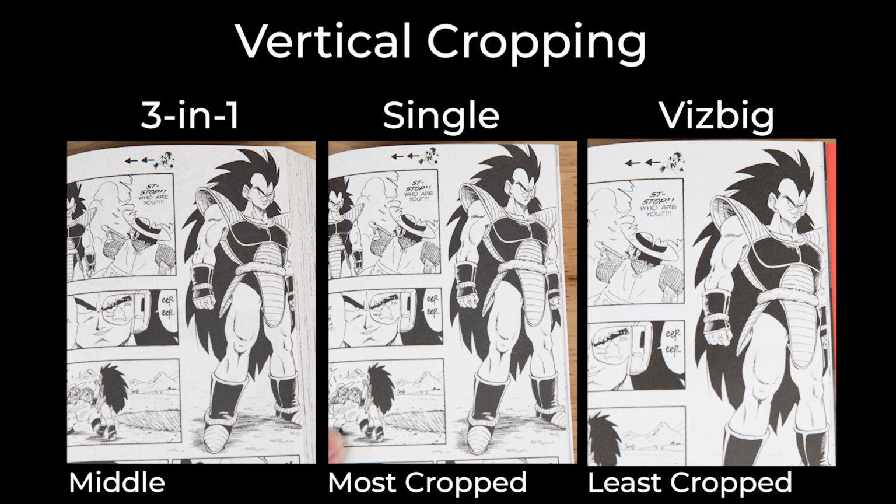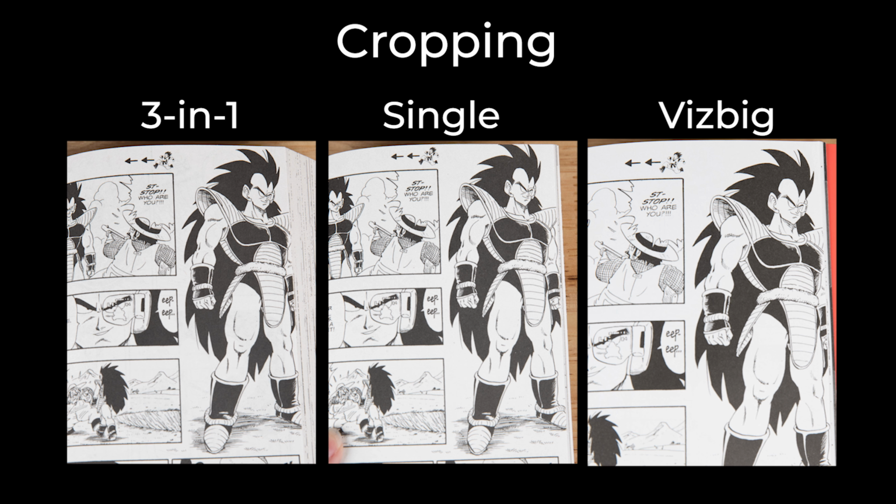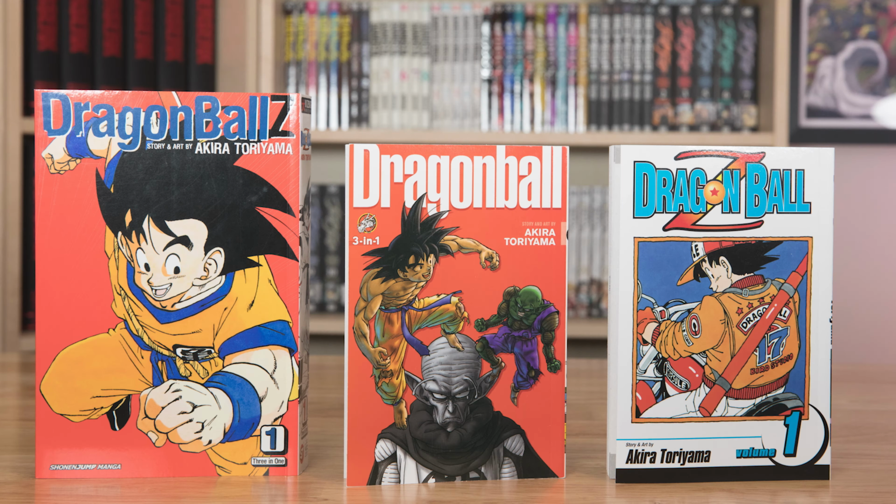I also want to show you real quick that the full color editions overall though are the least cropped all around by far, as seen in this panel of Raditz here. But the least cropped that fully collects both series vertically is the individual paperbacks, and the least cropped horizontally is the Viz Biggs. I also want to note that all formats of Dragon Ball and Dragon Ball Z that were released with English translation read in the original right to left format.